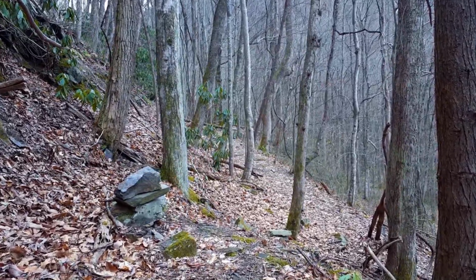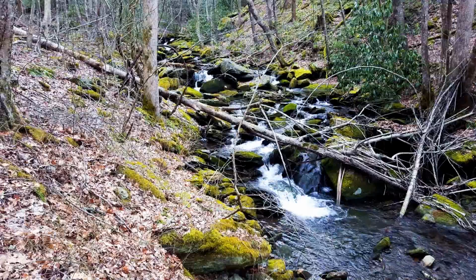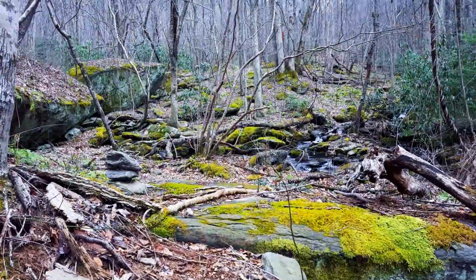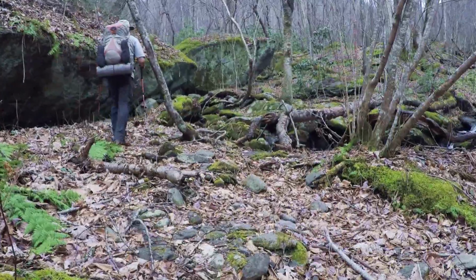After about 6/10 of a mile, the trail leaves the bench and joins the creek again and becomes a little hard to follow, but there's some rock cairns and some natural blazes along the way. Just continue up the creek.